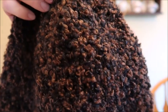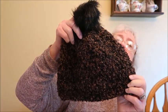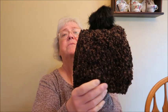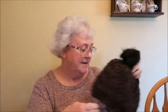Then lastly, I have another hat. This one has kind of a dark black chocolate type of pom-pom, which I thought picked up the black that is in the hat really well. This is another one I really like. This is done the same as the blue one, with front post crochet around the bottom. So there is another hat. These are all kind of slouchy.